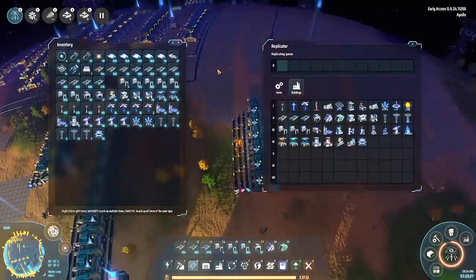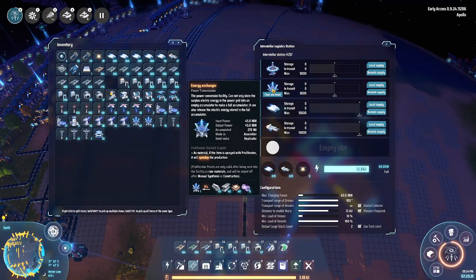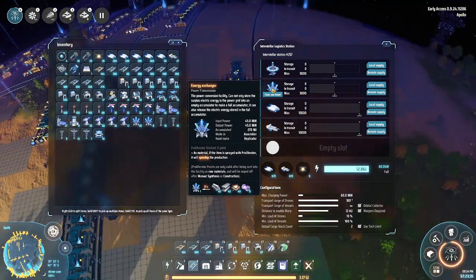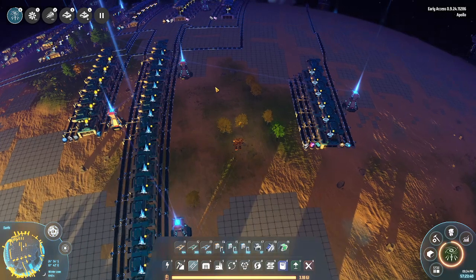Alright, so what are we at? We are at these guys, so we want to go energy exchangers next. Hey, it's the pink dumbbells again. Alright, I think I want to put it here because it can line up with some of the things that we're going to build on up down there.